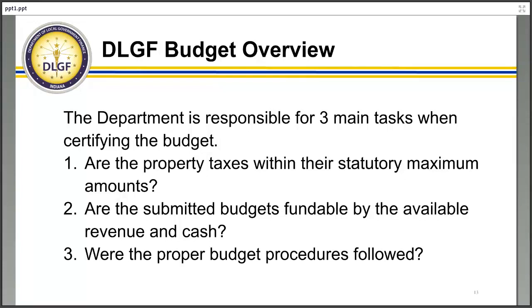And were the proper budget procedures followed? Now, this is a big one. If you do not advertise on time, if you don't adopt on time, if you don't ever submit your budget forms, this is where what's often referred to as a continuation of last year's budgets and levies would occur. Technically, it's the lesser of last year's budgets and levies, or the ones adopted or advertised this year. So keep that in mind.